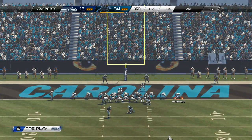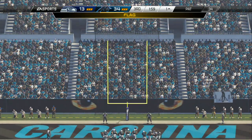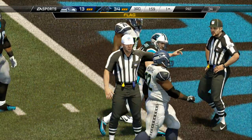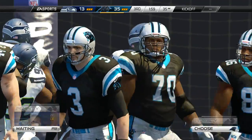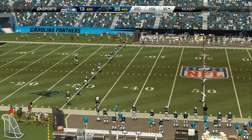The Panthers line up now for the point after. The flag is down. Count it. Players from both sides making an appeal, but the officials saw it on the defense.